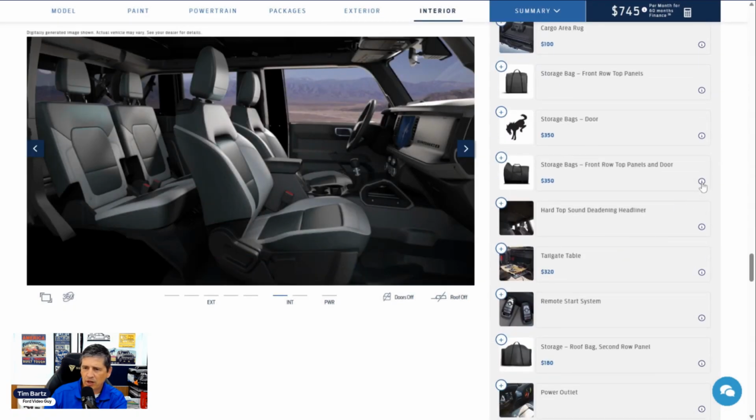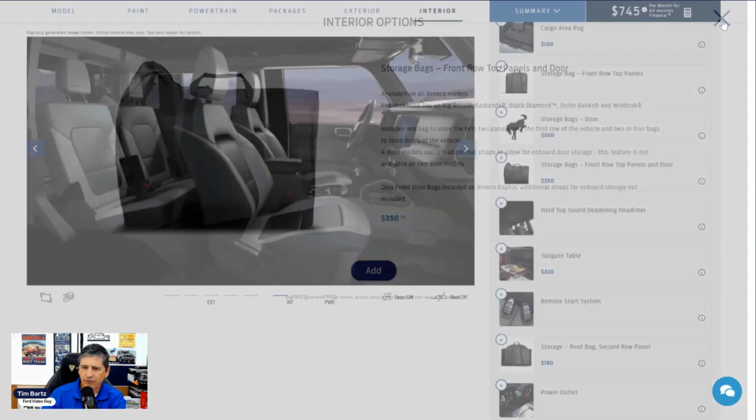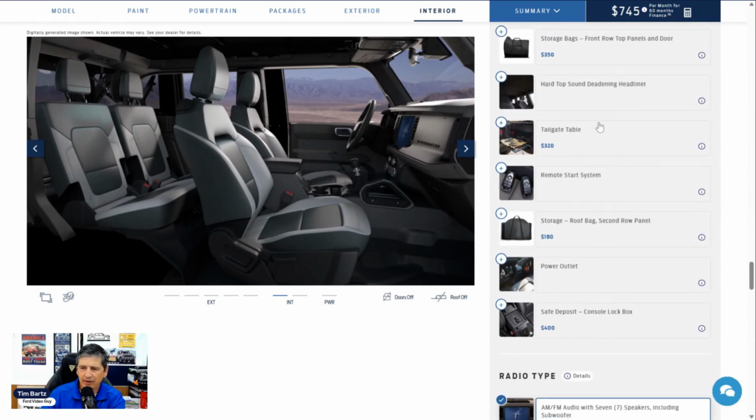So if you want to go with the full, if you have a hard top, you go with this option. So the difference is it gives you the storage bags for the doors, but also for the 2 front panels. So, it's just a different configuration for the factory, allowing them to know the difference. You already get the panels anyway. So there you go. If you get cloth top, you wouldn't get the panels. So that's why you go with this one versus this one. As you can see, they're the same price. You're not getting any less.